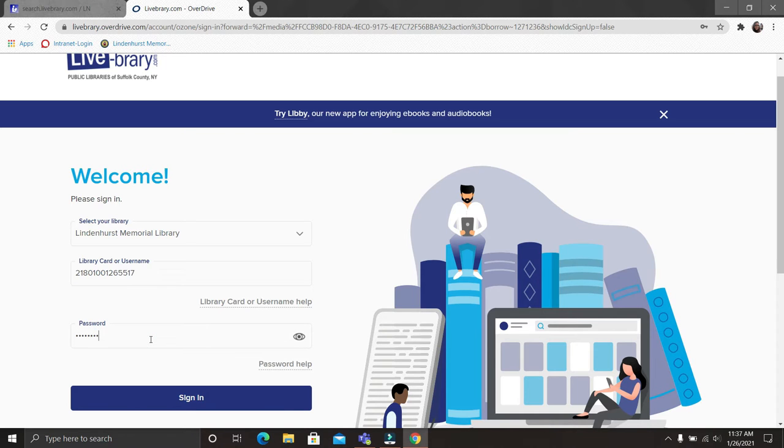If you do not have a password, it's okay. You're going to click on Password Help and you can set it up within a few seconds. If you are having trouble, don't worry. Just go back to the library website and click on the little chat box down in the right-hand corner, and a librarian will help you guys get that password all set up.